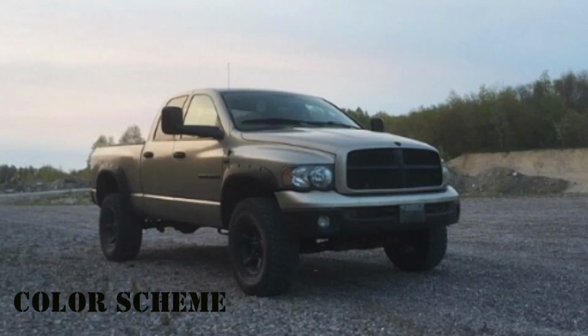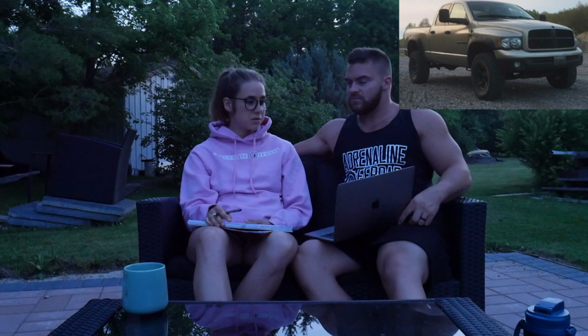So for the color scheme, I like that you have the same colors, like the gold and the black, and you kind of kept that throughout. I think that you could plasti dip your front bumper, and that would give it a bit of a better look. But otherwise, I like that you've kept it all kind of the same. So I'll give you a point for that. I like your mirrors, they suit your truck. I always think that the tow mirrors being up just makes it look a lot better. Just because everything else is so big, you don't want these tiny little mouse ears.